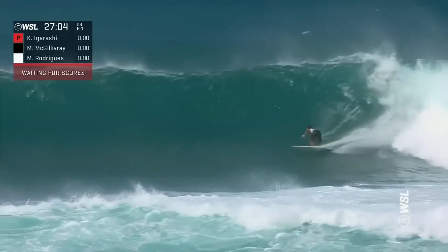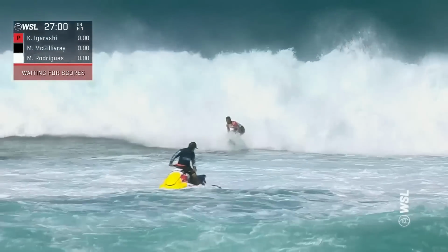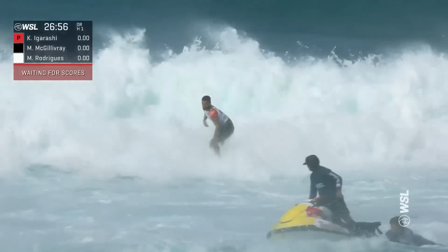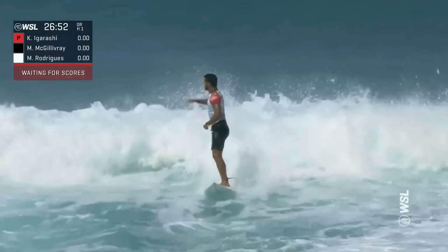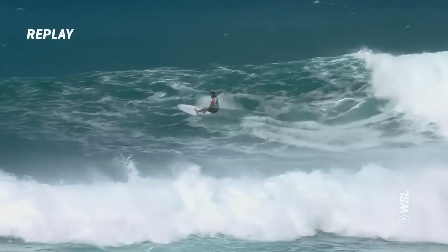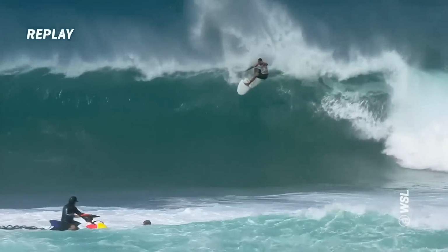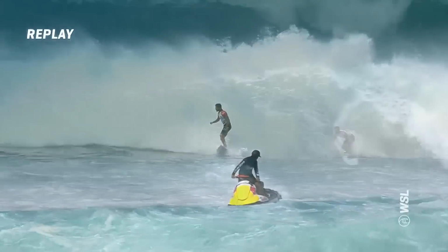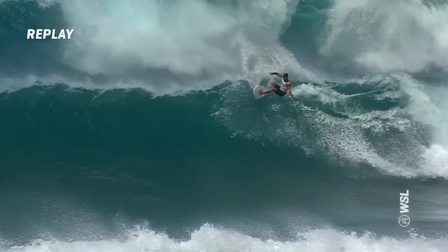Rodrigues, Emrod from Brazil. Big lip line turn. Wow, that was a huge waterfall drop for Rodrigues. That was unbelievable performance right there, opening up this heat. Michael Rodrigues, so the swell's still there. Beautiful wave for him too, as well as this attacking the lip. That was the maneuver. That was high risk, on edge, and going to be a great number for both these surfers. Yeah, big fist pump right there into the lip.